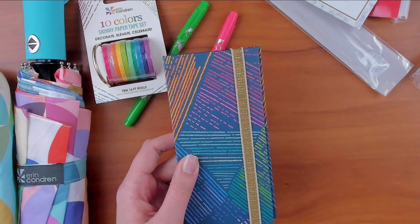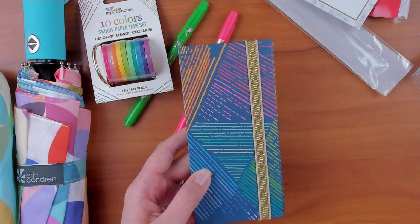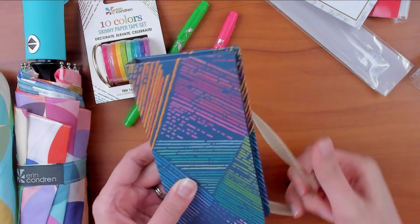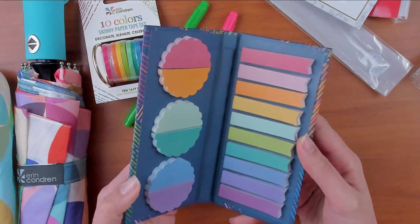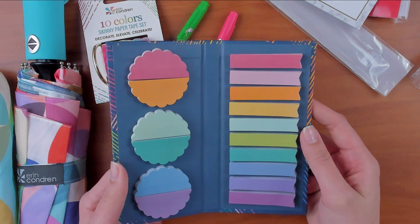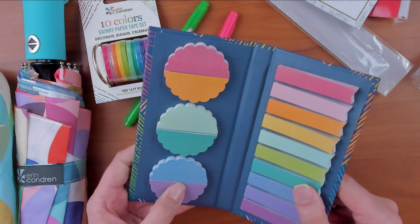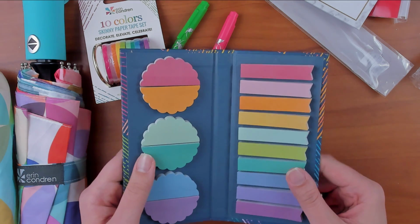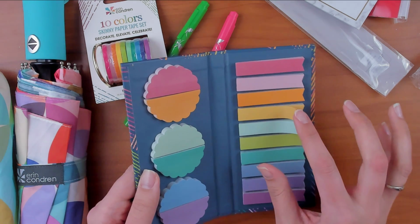And this one is a $14 value, and it's a sneak peek, so it will be available eventually. So it has this pretty shimmery gold elastic. Ooh, so it's a definite rainbow theme. So these are separated, so that it's not one big sticky note. That's 2 different colors, in case you were wondering. And then these nice little tabs.